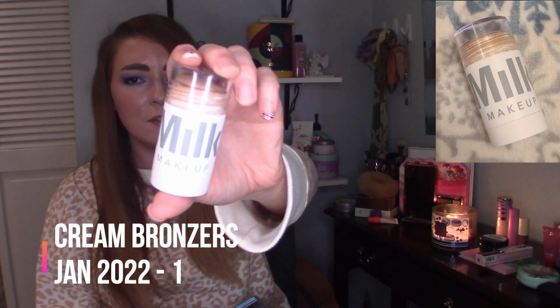Actually, I leave it sitting out on my makeup desk all the time. It's huge, is it not, for a cream bronzer? I just think that's a lot. There is, just in case you're wondering, 28 grams of product in this. That's good value for your dollar, I feel like. And I've been using that consistently for a long time, and I don't think it's going to be out the door anytime soon. I have eight powder bronzers.